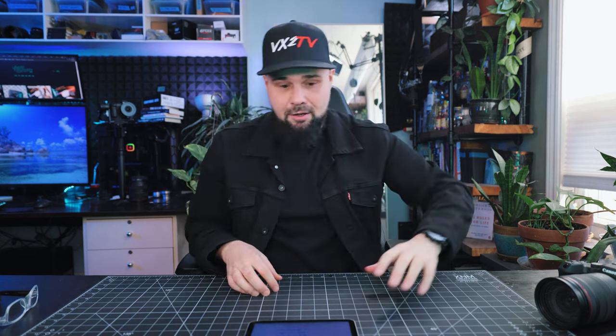Next up, we have usability. So first thing I have written here in my notes is overheating. Okay, we talked about that already. Firmware update kind of solved that.